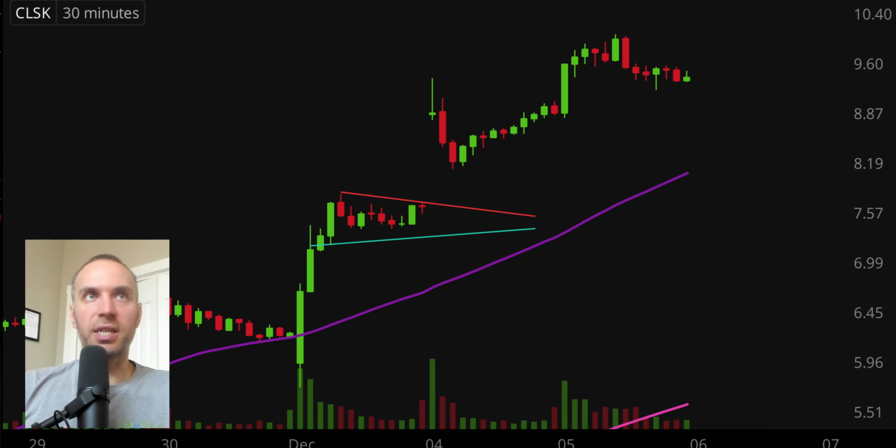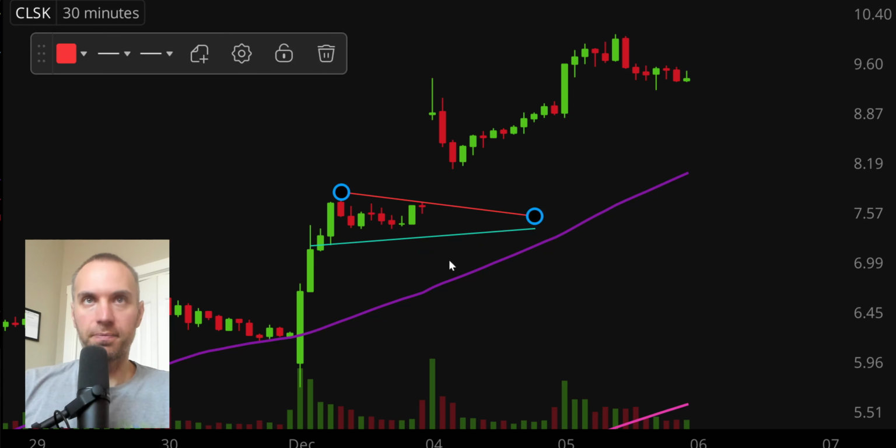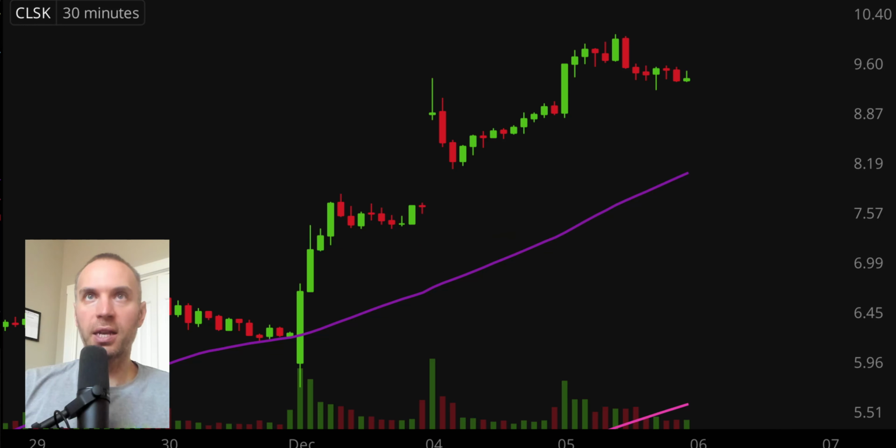Next one, ticker symbol CLSK. Very nice breakout from this bull pennant that I drew a few days ago right there. It came up, got the nice breakout, and is now working on putting in those higher highs and higher lows, which is kind of becoming a theme here in this watch list.